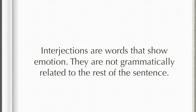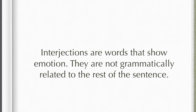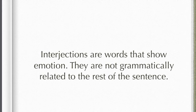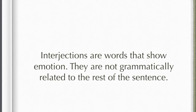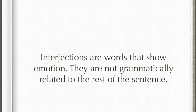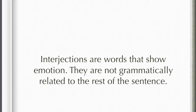Another important aspect to note about interjections is that interjections typically come at the beginning of sentences and that they are punctuated with either commas or an exclamation mark. So when you see either a comma placed after a word at the beginning of a sentence or an exclamation point, you can pretty much assume that that word is an interjection, used to show emotion.